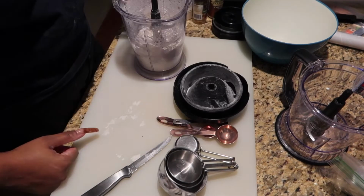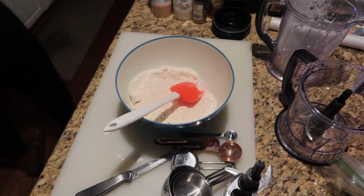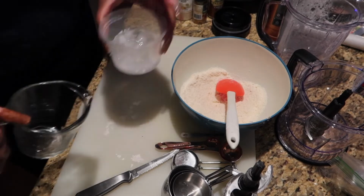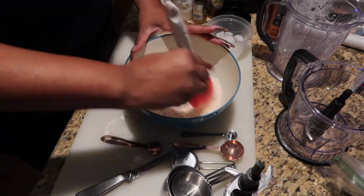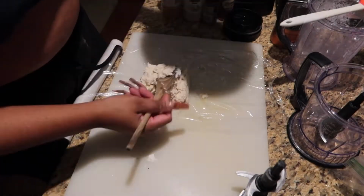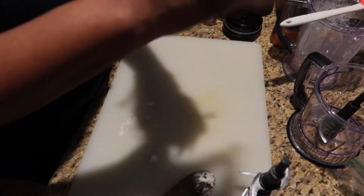And this recipe calls for 1 part vodka, 1 part cold water. And the vodka is just going to help that gluten not to form so that you are left with really, really flaky pie crust. Since the sensation of raw pie crust is too much for my neurodivergent brain, I usually just mix it all in a bowl with a spatula, and then when it gets nice and moist enough, I put it on a piece of saran wrap and continue mixing it that way, and then just throw that in the freezer.